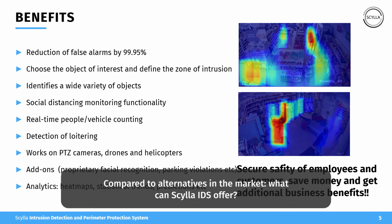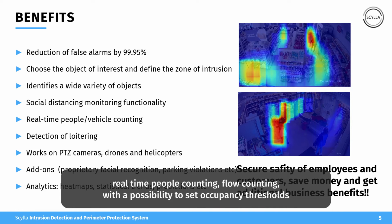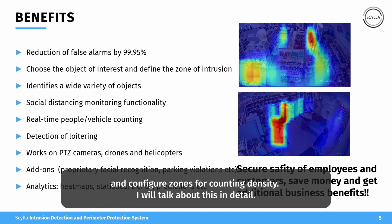Okay? So compared to alternatives in the market, what can Scylla IDS offer, right? Scylla IDS includes a much wider range of powerful features, such as, for example, social distancing monitoring, real-time people counting, flow counting, with the possibility to set occupancy thresholds and configure zones for counting density. I will talk about this in detail. I will even show you a demonstration of how it works a bit later.